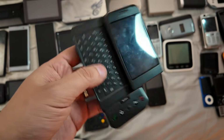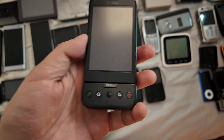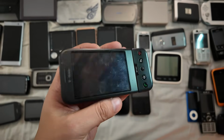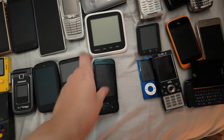Yeah, because at the time, this was the first Android phone to come out, so there wasn't any Android phone to compare it to. So anyways, for historical reasons, I think this is good to have in the collection, just as the very first Android phone, the T-Mobile G1 from 2008.